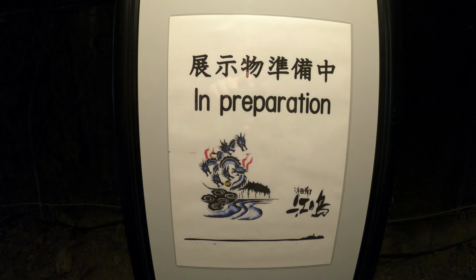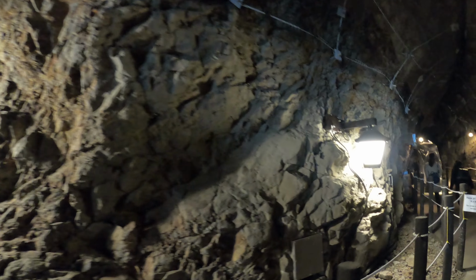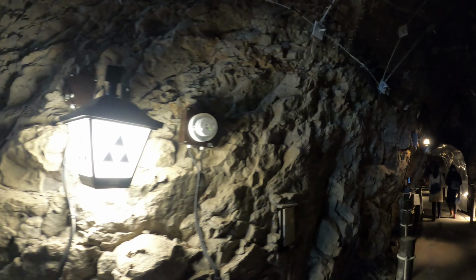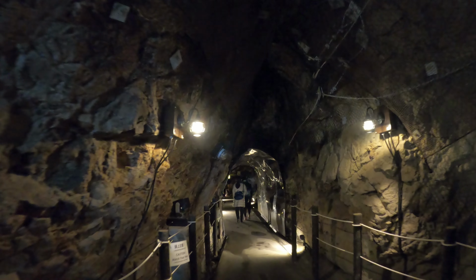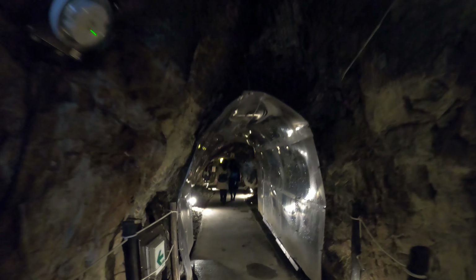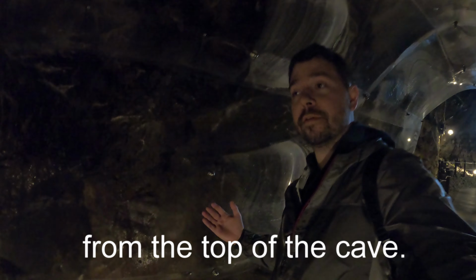Preparation for the dragon. Wow. It's so cool to put this barrier up so you don't get wet. That's nice. This barrier so you don't get wet from all the water coming from the top of the cave.